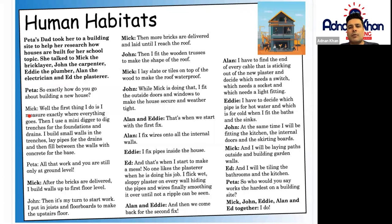Mick replied, well, the first thing I do is I measure exactly where everything goes. Then I use a mini digger to dig trenches for the foundations and drains. I build small walls in the trenches, lay pipes for the drains, and then fill between the walls with concrete for the base. Petta replied, all that work and you are still only at ground level.